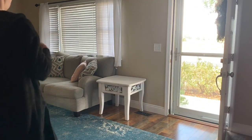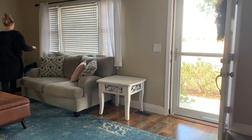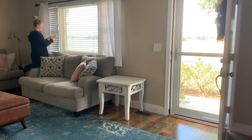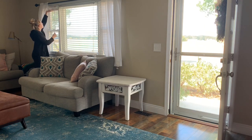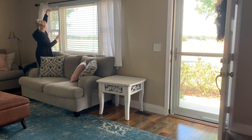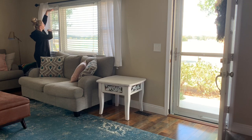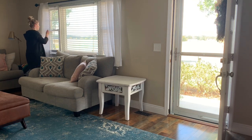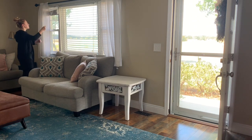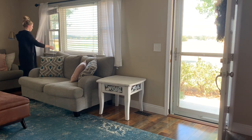Now I'm just opening the door, opening the blinds. Sorry, Jamie's here in the living room with me. But I'm going to be opening the blinds all the way, and I'm actually having some issues with one of our windows right here because it won't stay all the way up at the top, and I could feel the wind coming through it. So I need to figure that out. But I'm going to be opening the blinds all the way up so that I can clean the windows and the windowsills really well.